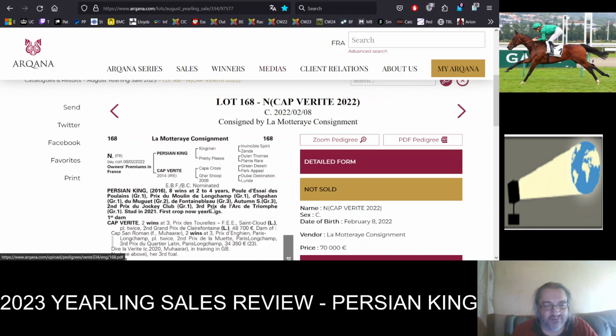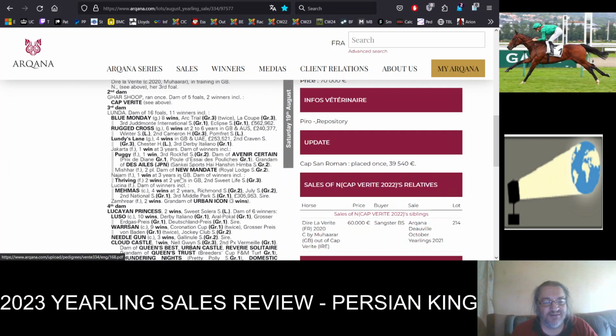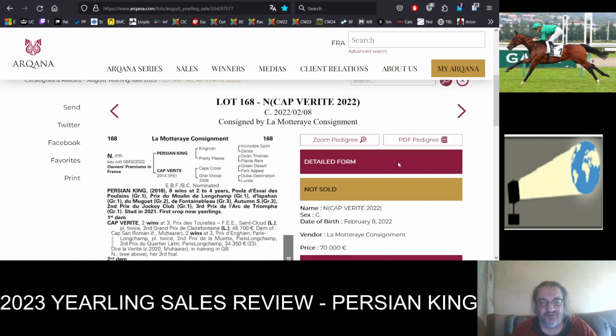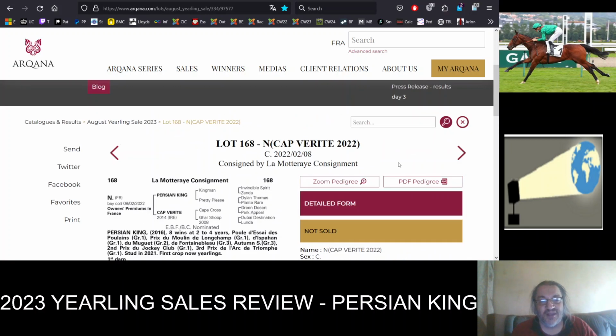This one out of Cap Verite, listed winner, family of. There's a new mandate there. That one, another listed race in Australia, not so long ago. That's from the family of Warsan, Needlegun, Luso, etc. A proper good old-fashioned middle distance horse, I think this one will prove to be. And that one has been bought back in as well, for bidding got to as high as €70,000. And Le Motteret decided not to let it go for that and keep it themselves, which I think was, again, looking at what the last two made of over 100,000, a good decision. They'd rather keep it themselves than give the public a bargain.